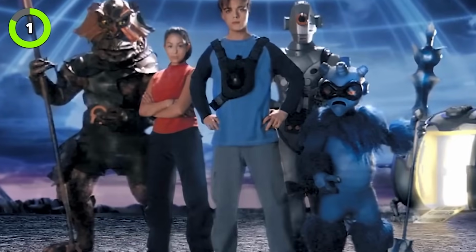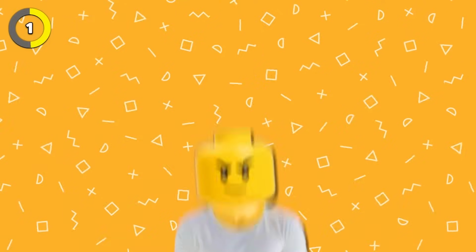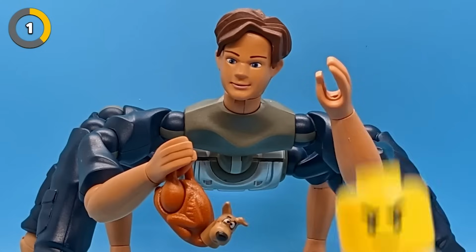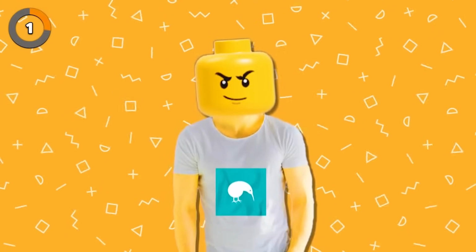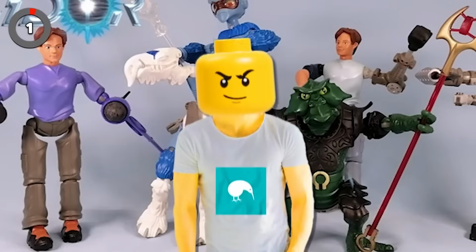The Galador movie was released way back in 2002, and because of all the hype around it, LEGO decided to create a few minifigures of the characters. The only problem was that they turned out like this. Apparently, this was LEGO's attempt to steal away some of Barbie's audience, and as we can tell, they completely failed.